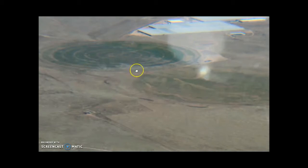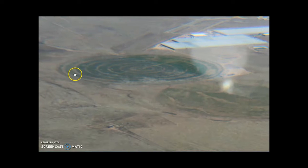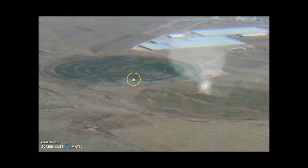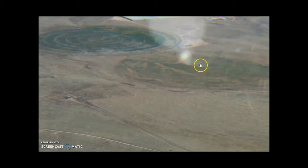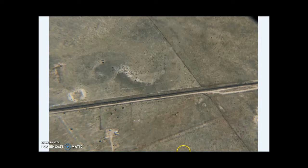Now I did find one area up to the north between Fort Davis and Marfa that actually had a little bit of this circular farming. You can see it's very, very flat. And then there's a reservoir area. But right beside the lines outline and delineate coloration between soils again.